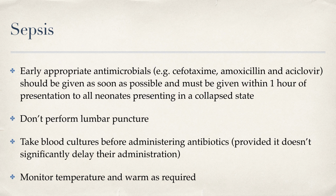Probably all these babies should have intravenous acyclovir added in a dose of 20 milligrams per kilogram to cover congenital herpes simplex infection. Under this section as well, I'm going to cover temperature. Neonates have a high surface area to volume ratio, and if exposed will get cold very, very quickly. The cold neonate will get sicker, so it's important that you try and limit this.